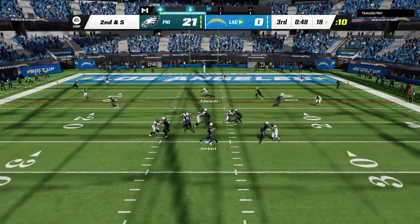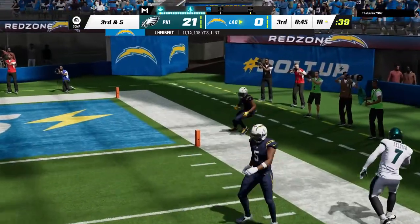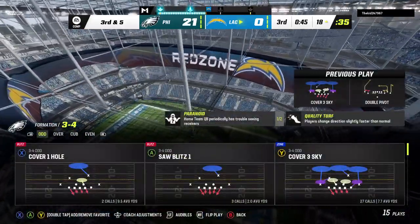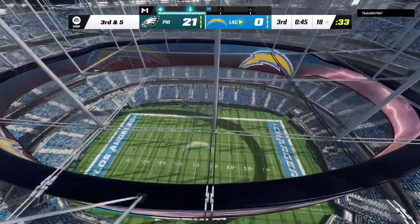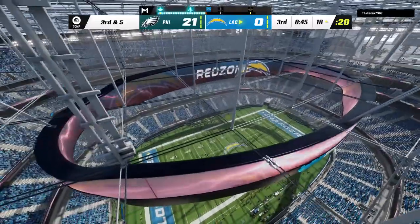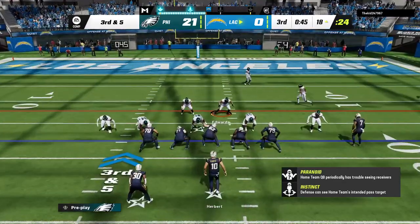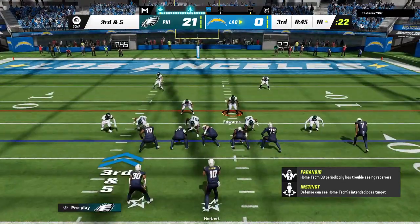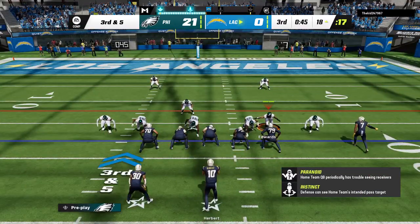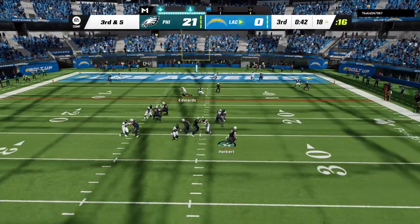2nd and 5 now. Herbert. And this throw a bit late as he couldn't reach back for it. At this point in the game and the situation they're in, partner, these incompletions that we're seeing, they need to turn into positive snaps, and soon. They come up now 3rd and 5 following the incomplete pass. Justin Herbert looking to pass.